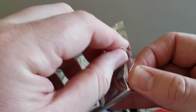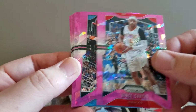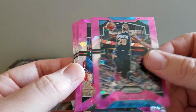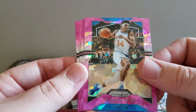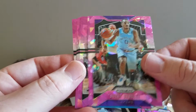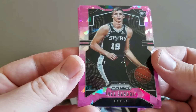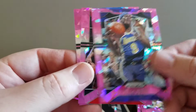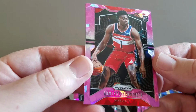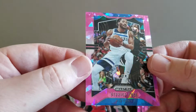Alright, time for the last pink cracked ice pack. See Vince Carter. Josh Jackson. Dinwiddie. Avery Bradley. Jonathan Isaac, a Luka Samanic rookie, a Rondo, and Admiral Schofield rookie, and a Derrick Rose.